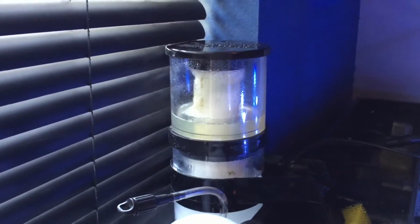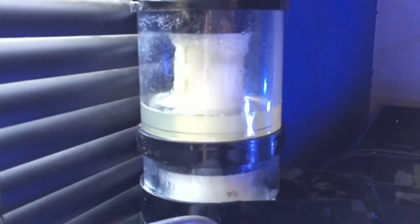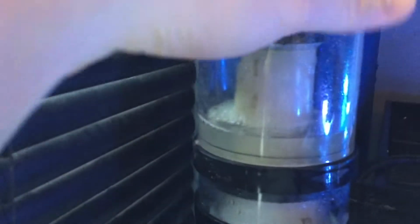We'll see back here. This is the skimmer that he gave me. I believe this is just one of those Cyclone 100s. Nothing special. It's actually working pretty good, I guess. It wasn't doing much last night when I set it up, but let's take a look in there. It's a nice little foam. Not too bad. Kind of watery, but there's no fish in here.